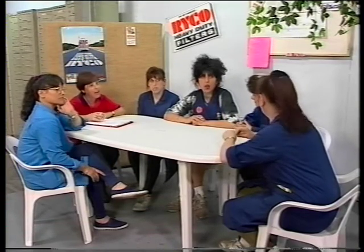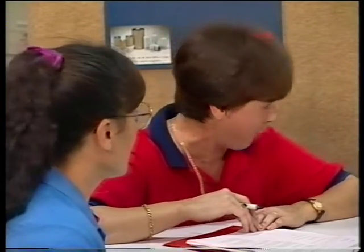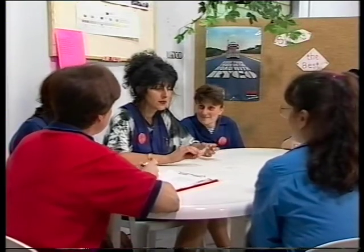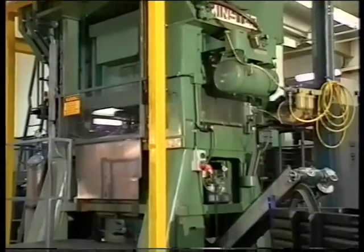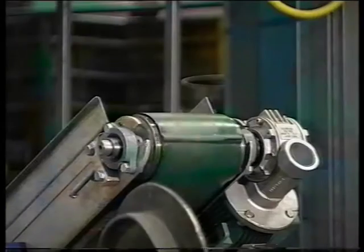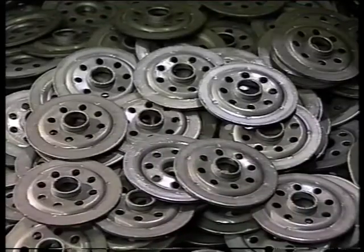Ryco recognises its employees are its most important resource, and the formation of work teams with meaningful responsibility for production quality has been rewarded by improved productivity. 90% of all Ryco components are supplied from these production lines, where modern high-speed presses begin the cycle which will result in premier quality fuel, oil and air filters.